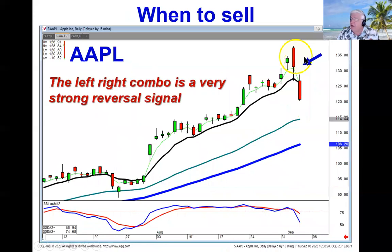The left-right combo as experienced in Apple in the overbought area. Notice what happened. Gap up, but when they opened it yesterday, look where they opened it. Gapped it up again. Where do most people buy? They buy exuberantly at the top. A bearish left-right combo is an extremely strong signal. In this case, a bearish left-right combo told you probably wanted to take some off the table as far as profits, that if it opened lower, you definitely wanted to be out of this position.